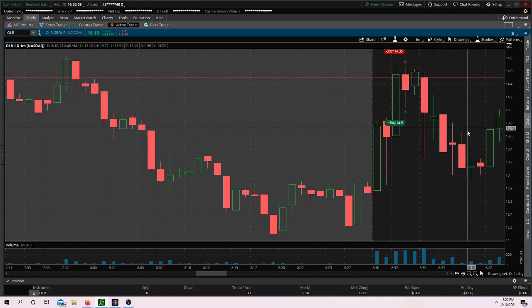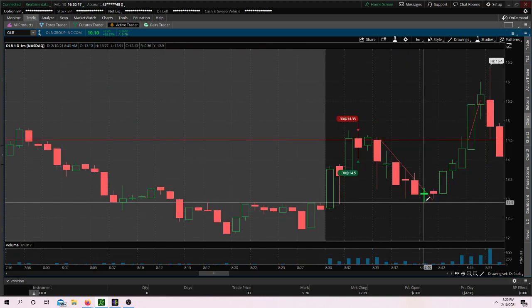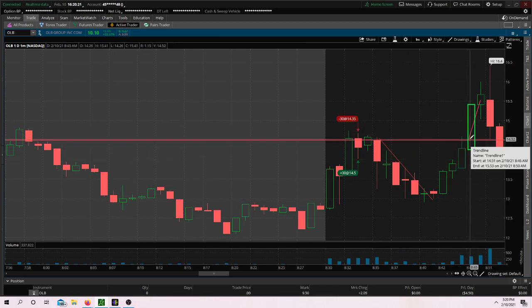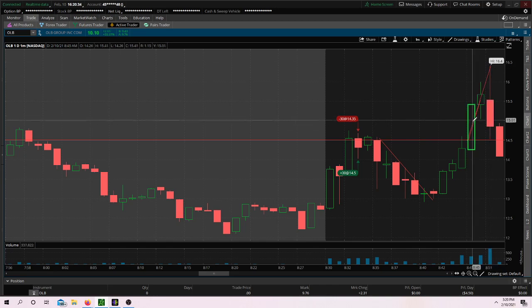But right here was a downtrend, a nice panic. It was about a 10% drop, and so this would have been a more ideal trade, buying at this 14.50 and topping out at 16.40. That would have been about 18% of upside and about $1.90 on the upside. Again, I would have probably just gone for my $25 and gotten out.